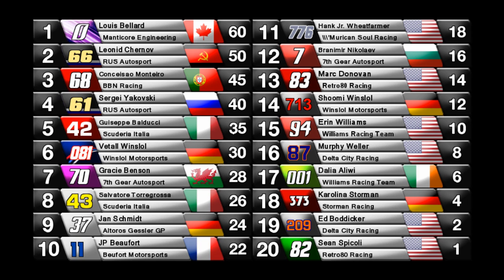Shumi Winslow battles back from extreme adversity here today to finish in 14th place and get 12 solid points. Aaron Williams has a strong run in 15th. Murphy Weller and Ed Boddicker get both Delta City racing cars in the top 20 and both get points. Dalia Aliwi gets her car into the points and 6 valuable points. Carolina Storman finishes in 18th place. Not really the run she was looking for, but considering how far back she had fallen at some points during the race, this is still a good finish for her. And Sean Spicoli gets the final point after stuffing some back markers into the wall.